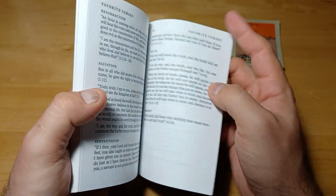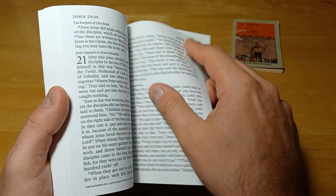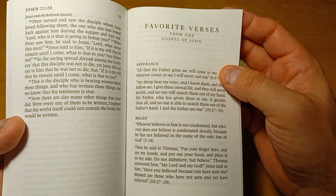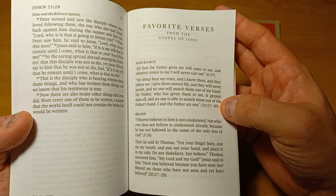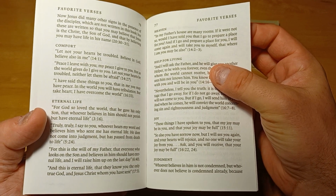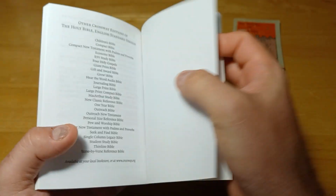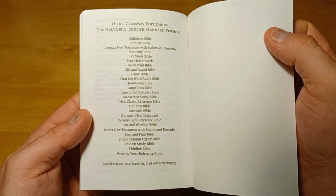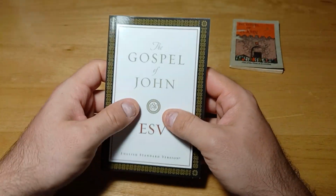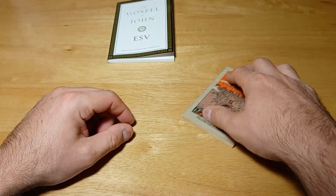See if there's anything in the back. Oh, yeah, that's right, there is. So after the gospel finishes, they have favorite verses from the Gospel of John, so this gives you some kind of highlights. It seems like a nice feature. And then it tells us about some other things that Crossway publishes. So there's that one. That struck me as something to keep in the car, have on hand.